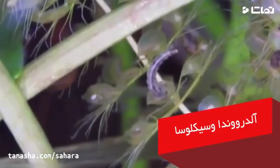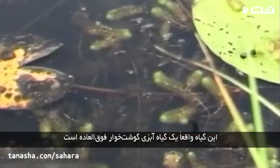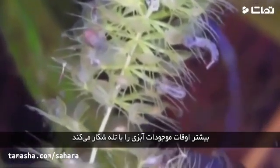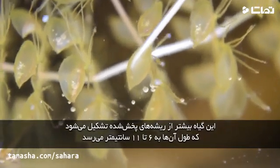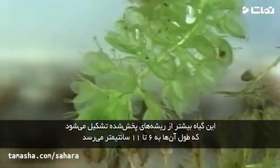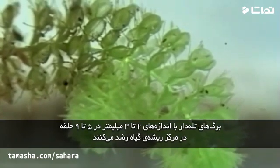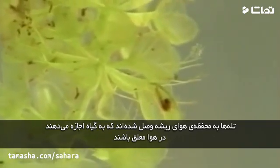Aldrovanda vesiculosa. This is undoubtedly a magnificent rootless carnivorous aquatic plant. Usually it eats small water vertebrates using a trap. The plant consists mainly of free-floating stems, which reach 6 to 11 centimeters in length. Leaf traps with a size of 2 to 3 millimeters grow in 5 to 9 curls in the center of the stem. The traps are attached to the air chamber of the stem, which allows the plant to float.